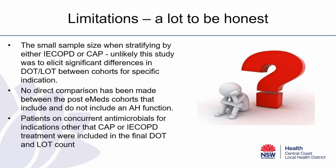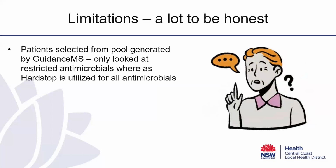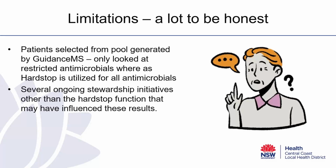Another problem is that antimicrobials taken by patients not for respiratory infections, but the patients who were being treated for CAP or COPD exacerbations were included in the numbers for those antimicrobials, but they're included for all cohorts. So we kind of assumed that would even out. The study didn't look at non-restricted antimicrobials, which have their own overuse considerations. Furthermore, there's always other AMS initiatives going on which might have influenced over-prescribing habits based on what those initiatives were and the staffing levels, so they weren't consistent across the two timeframes.